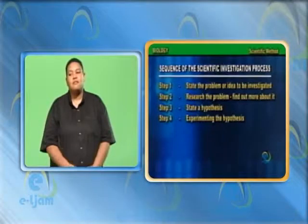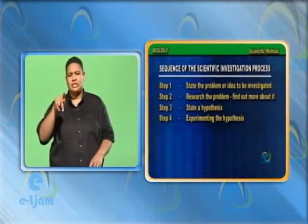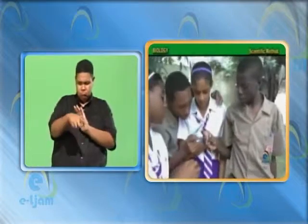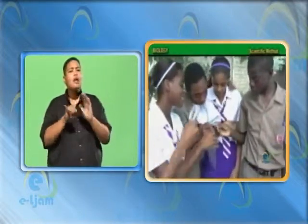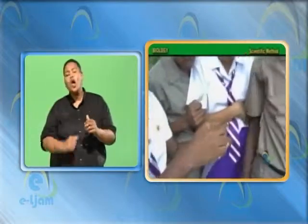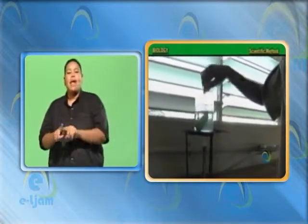Step 4. Experimenting the hypothesis. When experimenting, the scientist must first identify the variables involved. The scientist wants to know what causes what, so variables are divided into the independent and dependent variables.